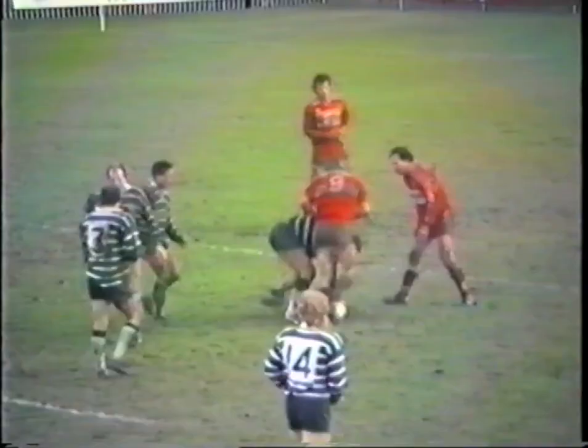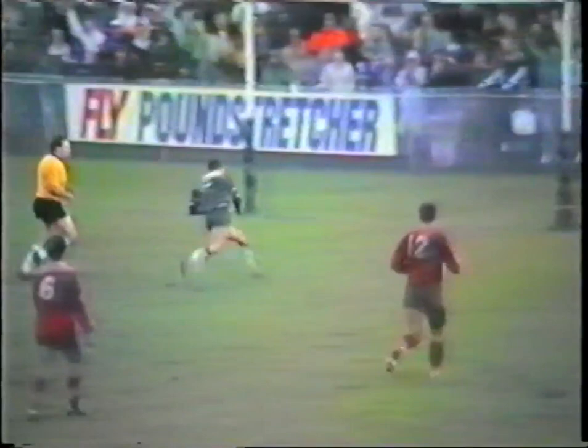Number 9 there, Ian Gormley around the ball laces. Trevor Clark there to Jeff Grayson. Jeff Grayson there to Graham Steadman. Graham Steadman through the gap. Graham Steadman scores a try.